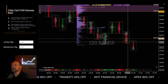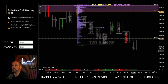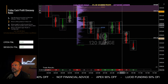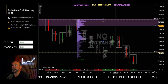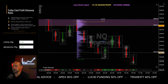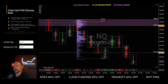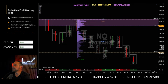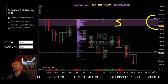We did have kind of a mini break of structure here. Need to see at least one more down candle here on the 120. And I'm going to be taking a look here for some unbalanced volume sitting right here. I do got some unbalanced volume sitting right above me between the 3236 and the 3220. So right here we've got seller unbalanced volume.